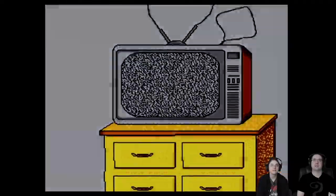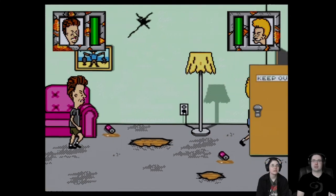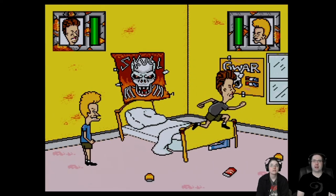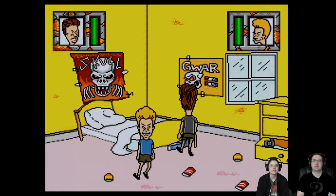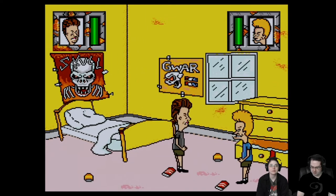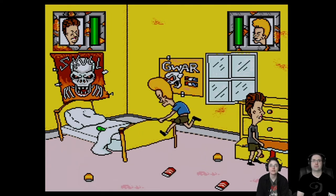So I guess the TV's how we move from place to place? Yeah, from map to map, I guess. I guess we can go out the front door. Okay. Oh, no, that's a bedroom. Oh, wow, I don't know that we ever saw Beavis or Butthead's bedroom. I see pants. I picked up pants. I picked up a C. Picked up a camera or something.